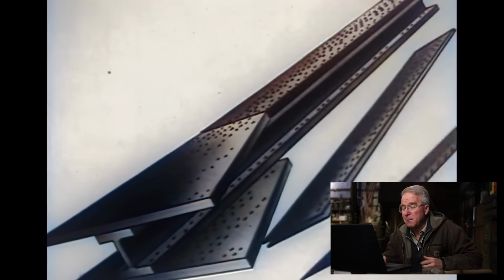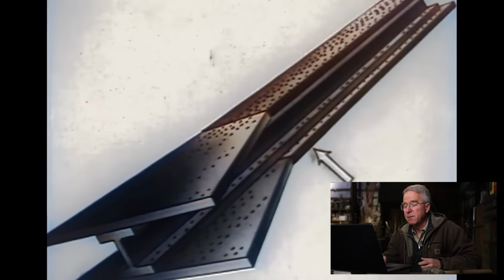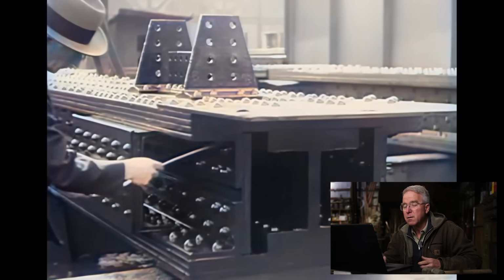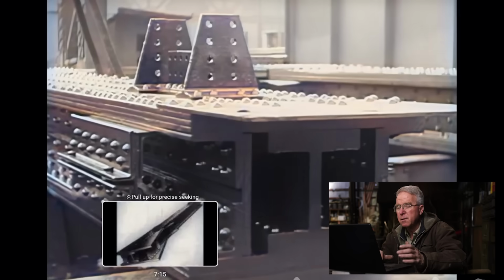These guys started animating than poor Walt Disney did. Look at that. Cover plates. Okay. All right, let me skip ahead a little bit and see what happens next. The beauty of the rivets.